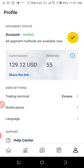Now, to make this video as short as possible, just listen very attentively right now. If you make a deposit via bank card on Exness, if you want to withdraw, you must withdraw the same way you deposited, the same payment method you used. Let's say, for instance, you deposited with bank card, you must withdraw with bank card. Do you understand me? And withdrawals with bank card take 3 to 5 or 5 to 7 business working days. So you see, that is the problem.